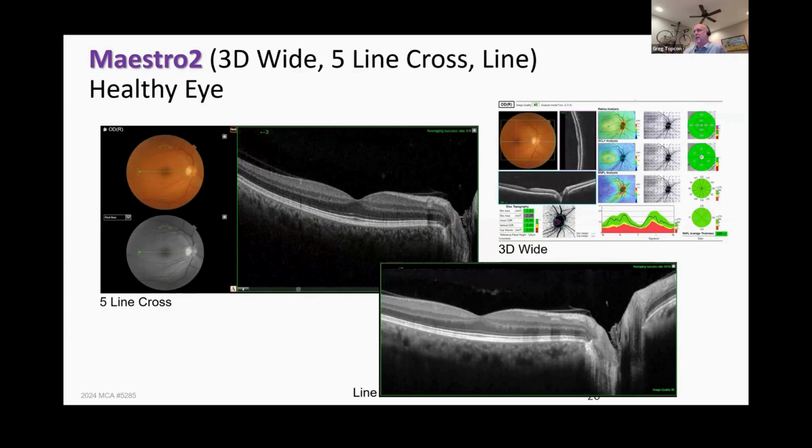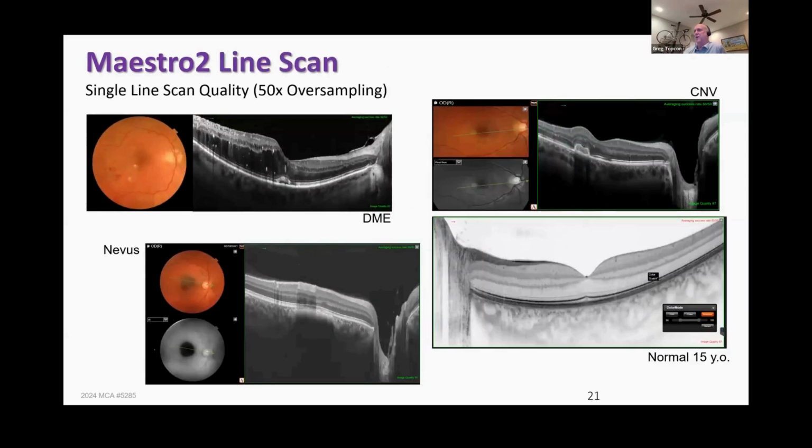Next slide. And these are just some examples of some higher definition disease slides. Of course, diabetic macular edema, again, with beautiful fundus photos. They're not always this perfect, to be honest with you, depends on the eye, but it's something you'll get used to really quick. The bottom left image is a big fat nevus right in the middle of the macula with a derived infrared image below the color, which is nice. Upper right is a histoplasmosis patient with CNV, and bottom right is a very healthy 15-year-old in extreme high definition. Next slide.